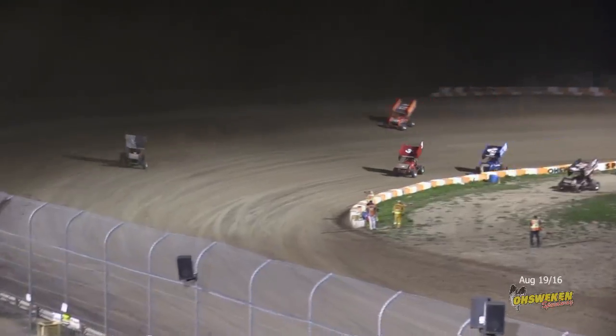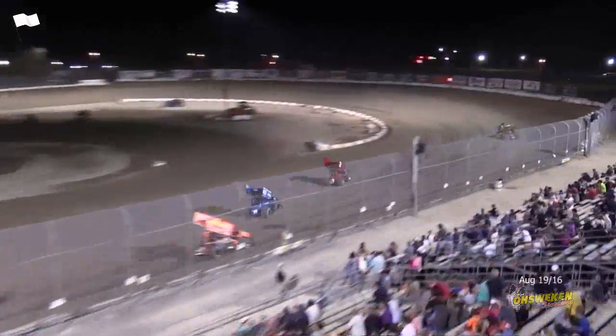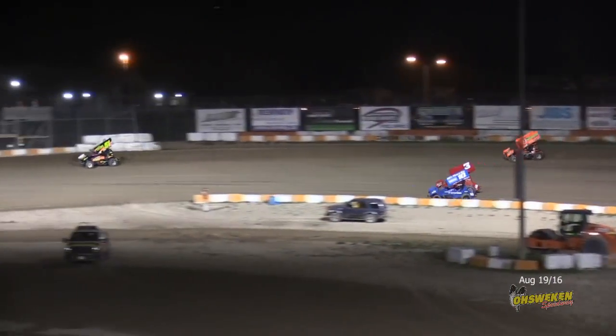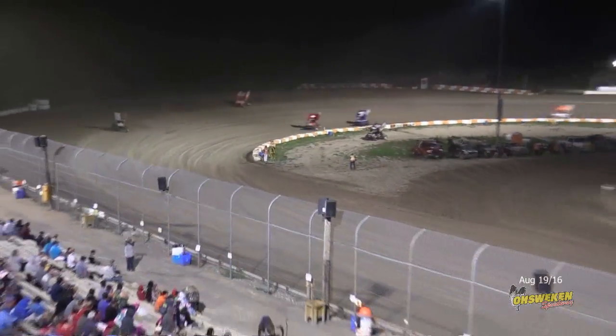How big would it be to beat the defending Canadian Sprint Car Nationals winner? One lap to go. White flag for Bryan Howland up on the top side of the racetrack. Three-car battle for the second spot. Mitch Brown turns it underneath Shane Ross. They go side by side for second in turn number 3 as Howland breaks it off of turn number 4 for the final time. Checkers go in the air.